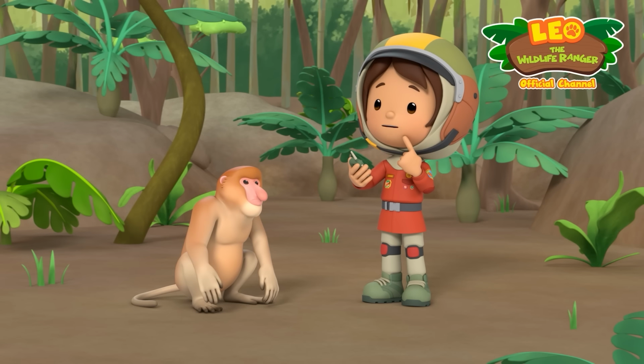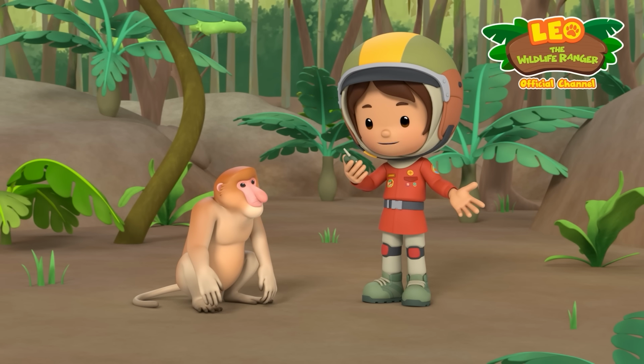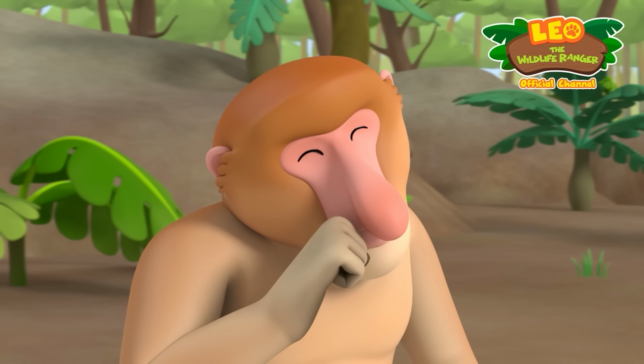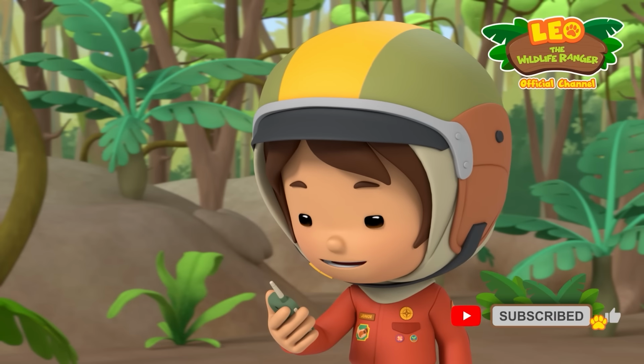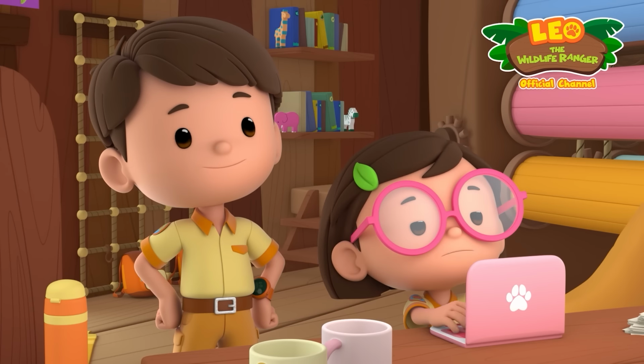A stuffy nose? Of course! Maybe the proboscis monkey has a cold too. It can't honk because of its stuffy nose. Good thinking, Farah. We'll be right over to help. Thanks, Leo. Ranger out. There it is.